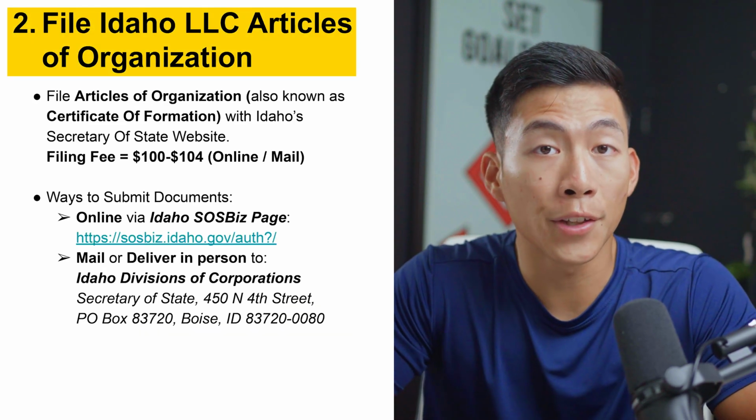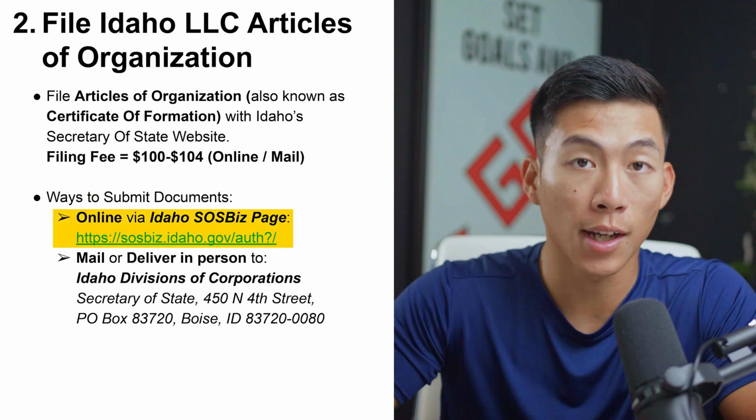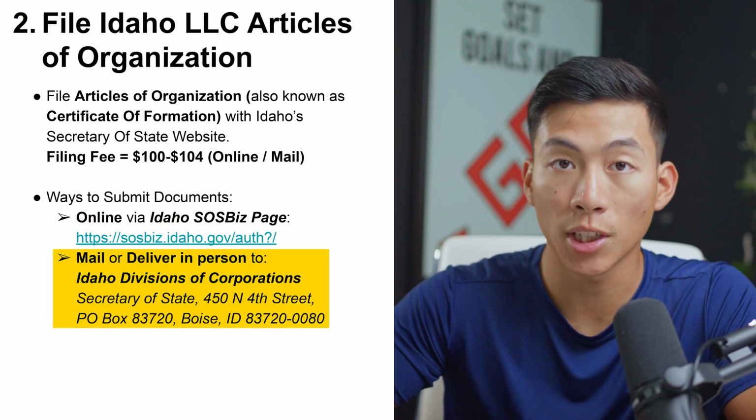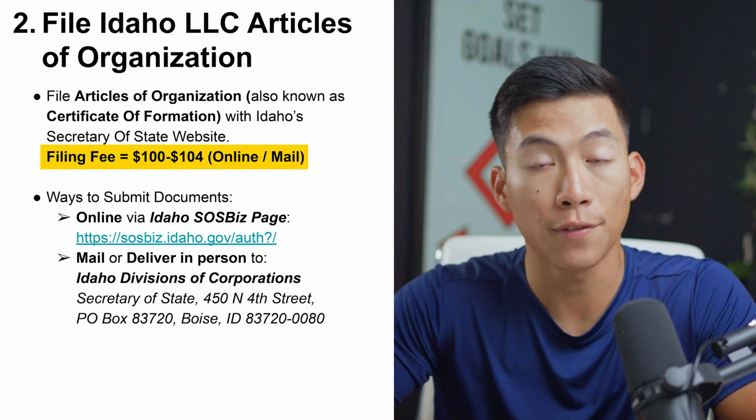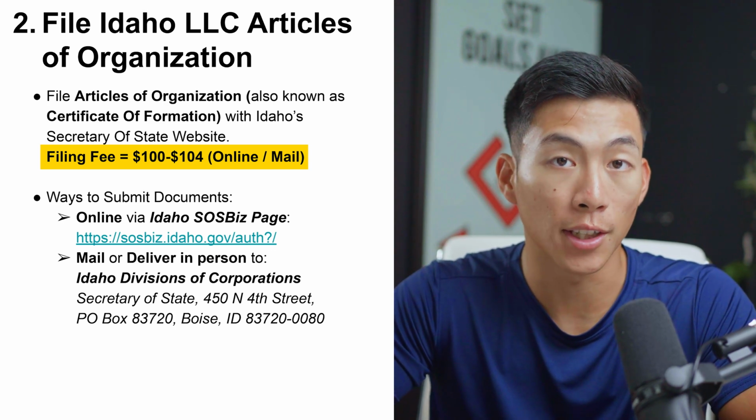The next step is to file your LLC's articles of organization. There's a few different ways that you can do this. You can do it online, you can mail it in, you can deliver it in person. This is going to cost you $100 for the filing fee, or of course you can always just use an online business formation service like the one I'm going to show you later on today to do this all for you.